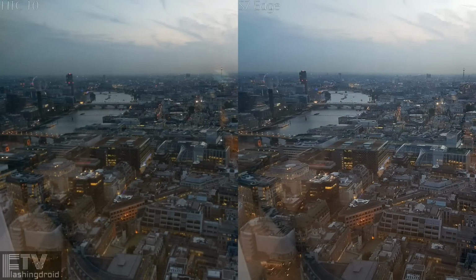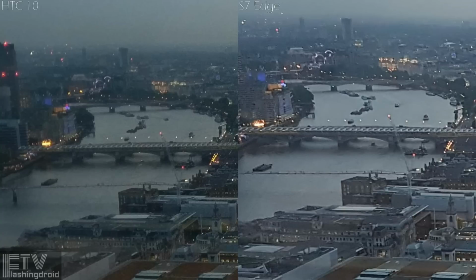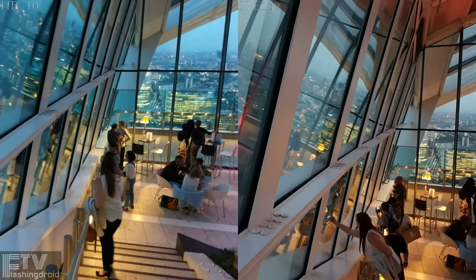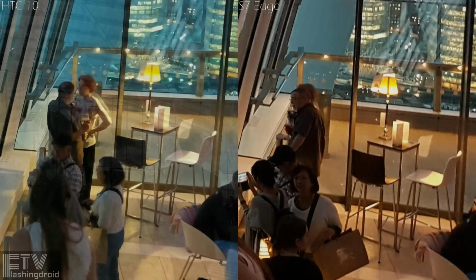Now in the evening, the differences are still marginal. The S7 Edge handles the digital noise a little bit better. Images on the S7 Edge look smoother, with high color saturation. But I'm really impressed by the camera on the HTC 10. It picks up all those details as well as the S7 Edge.